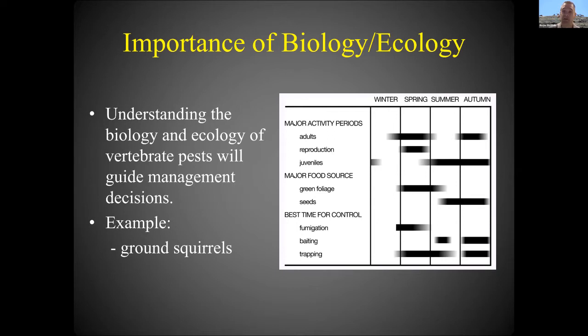So what might we do? What might we use if we wanted to try to manage ground squirrels early in the year? Certainly that's a great time to try to manage ground squirrels. So what can we use? They're eating green foliage. Maybe we're not going to be very successful with a baiting program.